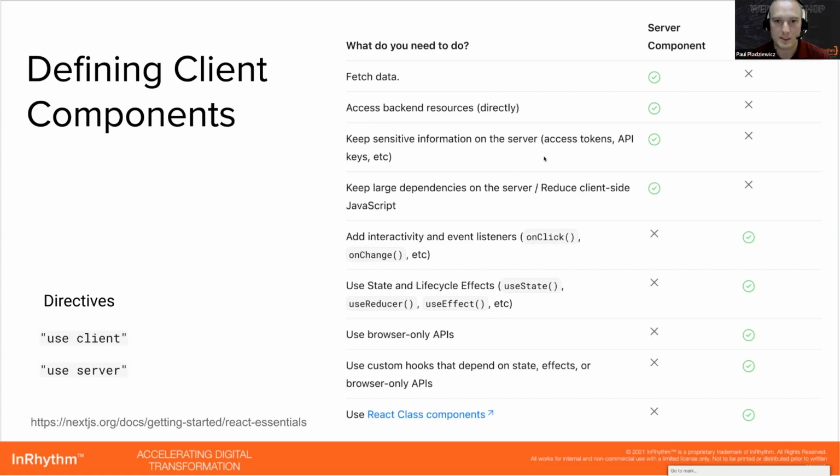If you want to keep sensitive information, that's also a great use case for using a server. Large dependencies, let's not send that to the client if we don't have to. We'll keep it server side. But if a component requires interactivity, we want to mark it as a client component. This is where the directives come in.